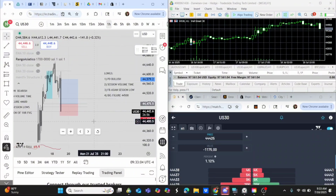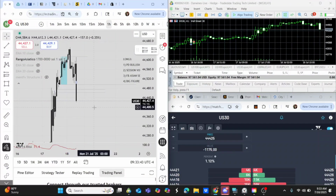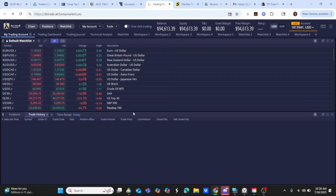I am not trading it. What I was doing was I was waiting for price to react at this area before taking a trade, since London session was already bearish and a lot of volume was coming into the market. So it wouldn't be smart for me to just enter immediately in this case. Alright, so I just ended the trading session earlier because price does not look like it's gonna retrace.